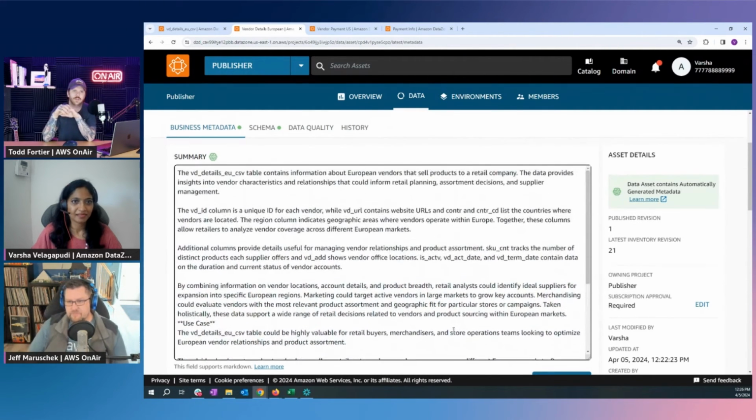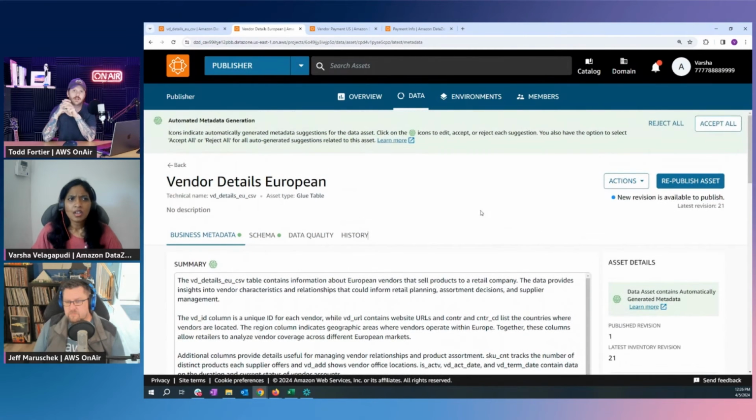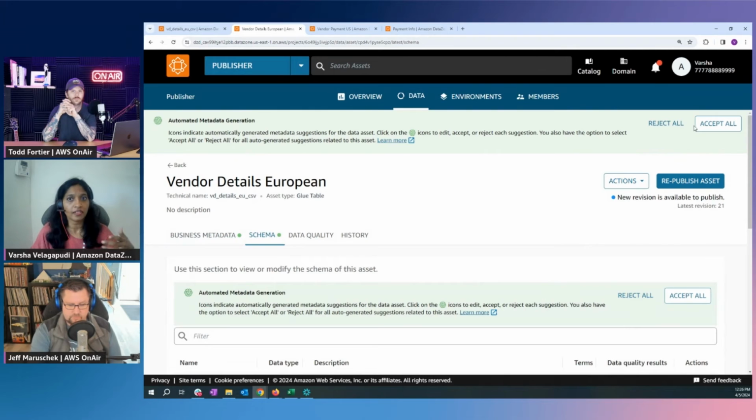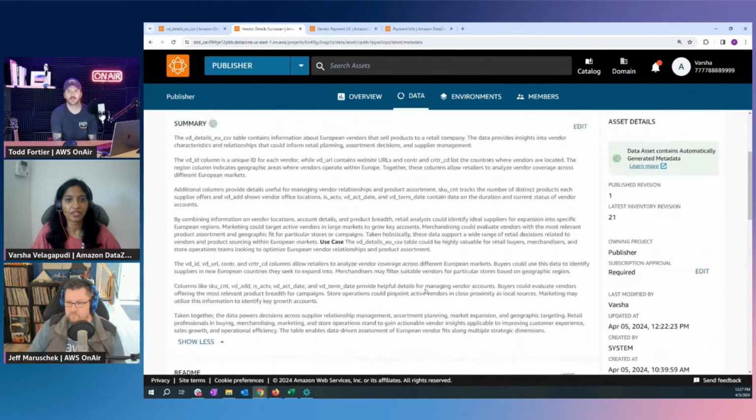Hey Varsha, I see a lot of notifications in that asset details. It's telling me the data asset contains automatically generated metadata. So we do have the safety mechanisms, right? You don't want to just make that available without review. We generate it and provide it for the producer, so the producer can review it, make sure everything looks good, and then they can accept. Okay, so we still need a human in the loop to say, "Yep, this is good, go ahead and publish this." That's right, it's not just doing anything without your consent. That's exactly right. We have those checks in place.